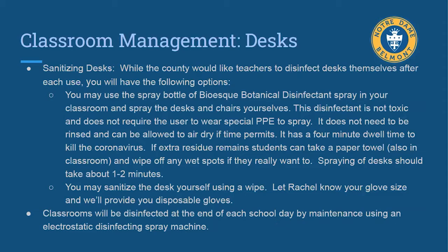Sanitizing desks. While the county wants teachers to disinfect desks for themselves after each use, we want to give you some options. We are putting in a spray bottle of BioEsk botanical disinfectant spray in your classroom. What you can do is go ahead and spray the desks and the chairs yourself. You don't need to wipe them clean.